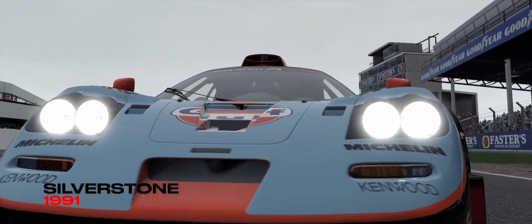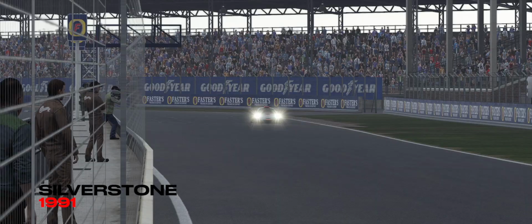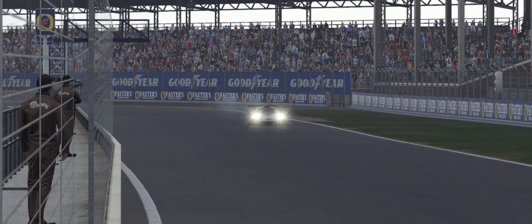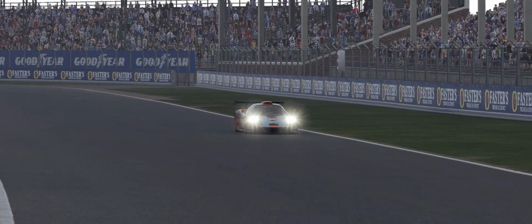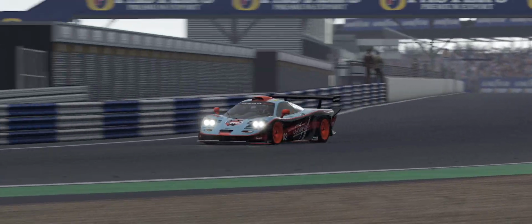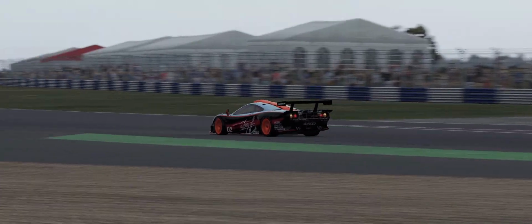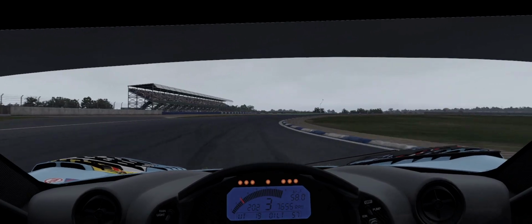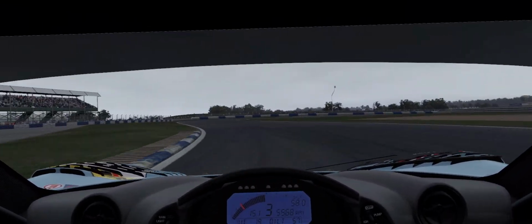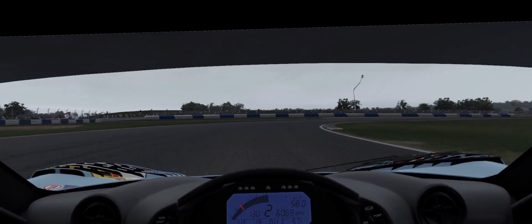Silverstone 1991. This is another classic that has been around since the early 40s, with many layouts and each of them great in their own right. I think probably my favorite layout though is this 91 version, and it's really when I started getting into F1 and playing video games as well. This was the first track that was on the F1 World Championship back in 1950. Every race discipline has been held here, and for good reason. This is really the home of motorsport.